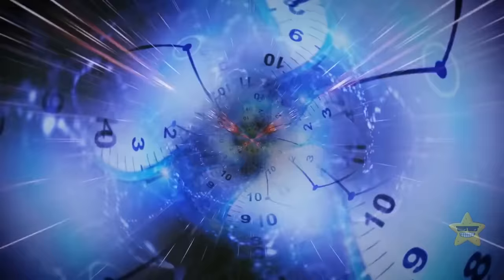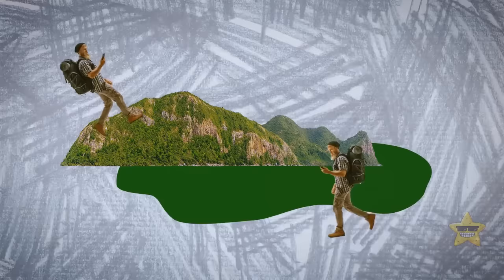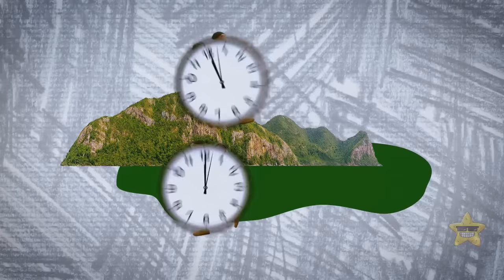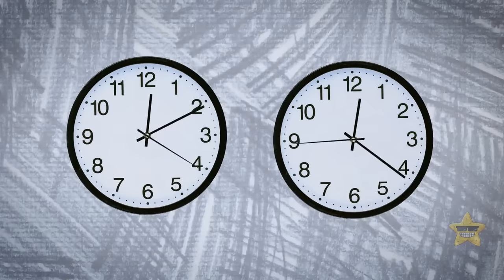This warping also impacts how we measure time. If you look at your watch, time seems to go by at the same rate every day. But if you hike to the top of a mountain and your friend wanders through a valley at the bottom of this mountain, you'll see that your watches will calculate time differently. One watch will tick faster, while the hands of the second one, which is traveling through the valley, will move more slowly. That's because gravity affects how fast time goes by.